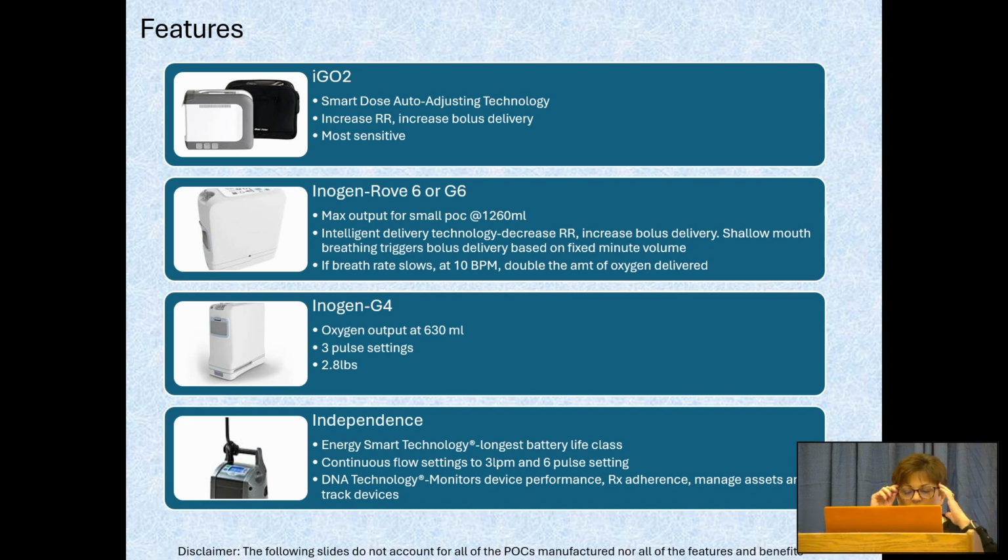The Independence also has, a lot of these have built-in technology, but most of them, the patients have to go in and register the machine, and then it'll track how often they use it. It'll track some equipment issues, some data like that. The Independence is one that has built-in technology that runs off of cell phone towers and stuff, so that the DME company can really monitor the activity of that unit. So if you use them in the hospital to discharge patients, and guess what? You look at it a week later, and the patient never turned it on. Where's it at? And you can actually see where the unit's at.